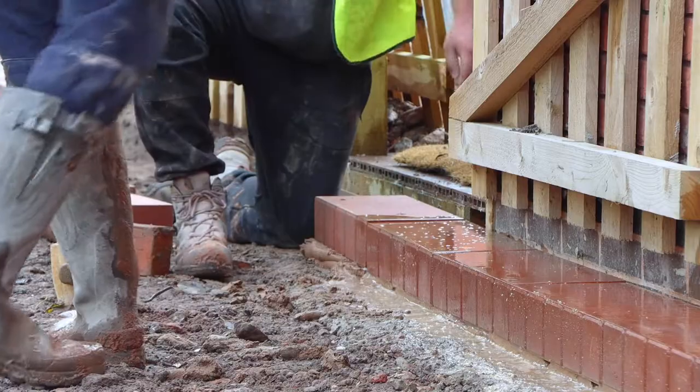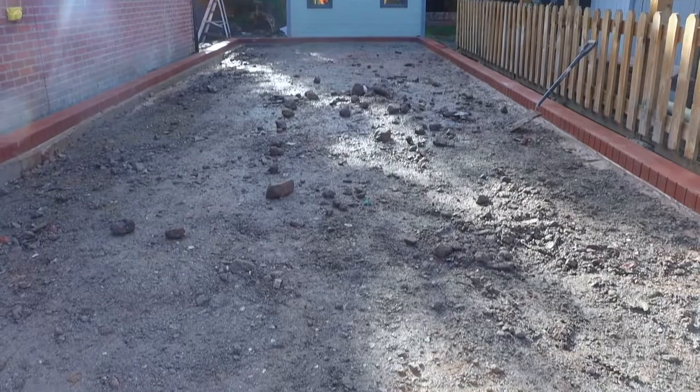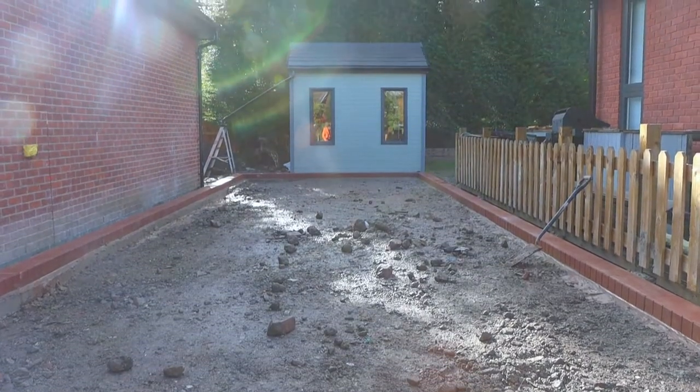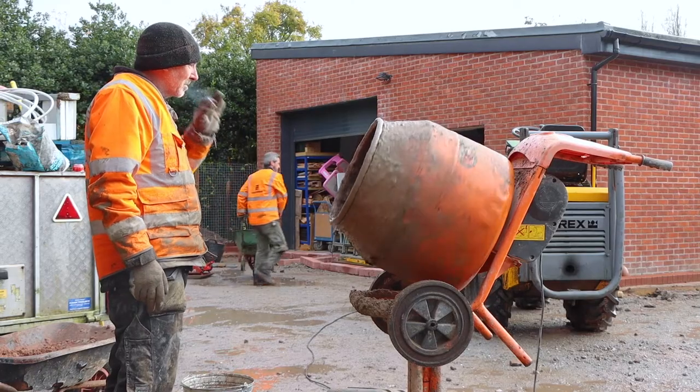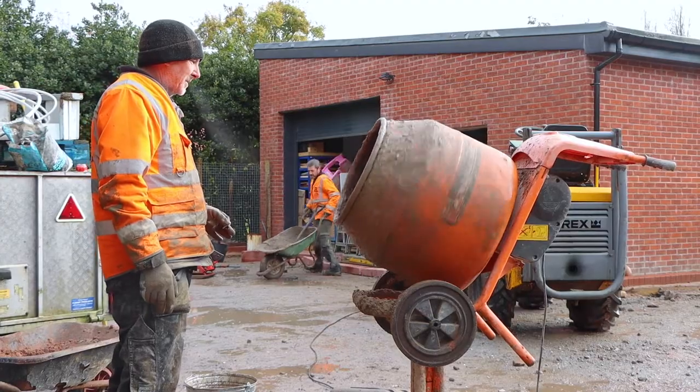So now the concrete is dry, we've brought in the block fitters and they've started to bed the edgings right the way around the outer perimeter of the driveway. These are laid with a nice strong 3-to-1 sanded cement and made perfectly level, which will be the finished edge for all of the driveway.